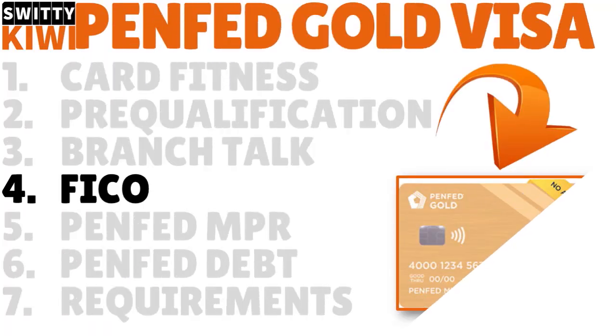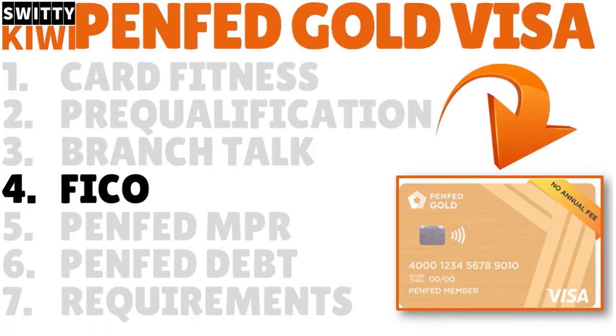I want to talk to you now about the fourth hack that's important. I mean, you might think it's logical, but it's self-evident. But not always. Your FICO score. You want to check your FICO score. It's important. You need to actually check your FICO score.